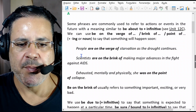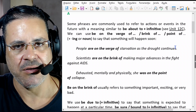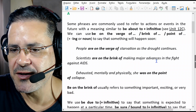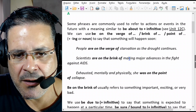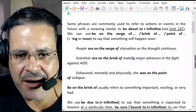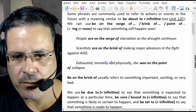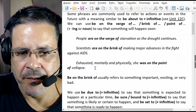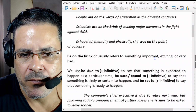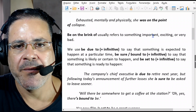For example, people are on the verge of starvation. Starvation is a noun. People are on the verge of starvation as the drought continues. Another example, scientists are on the brink of making major advances in the fight against AIDS. Notice that if we use a verb after those expressions, it gets in its ing form, of making. Another example, exhausted mentally and physically, she was on the point of collapse. Be on the brink of, that expression usually refers to something important, exciting, or very bad.